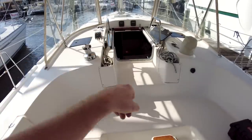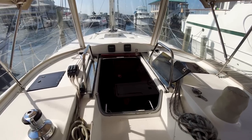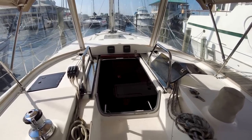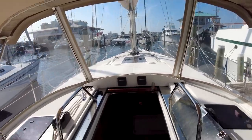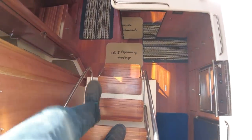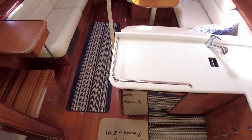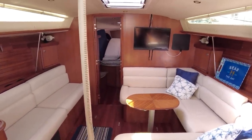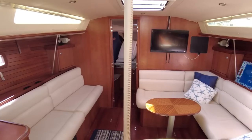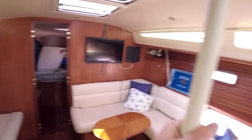You do have to walk up and down into the main salon, into the cabin, and let's go ahead and do that. So I take that back. You do have to duck a little bit under the dodger, but not by much. And then the ladder, the companionway stairs going down are more stairs, not really a ladder. So going down forward is pretty easy, even though I hear all the time that you're not supposed to.